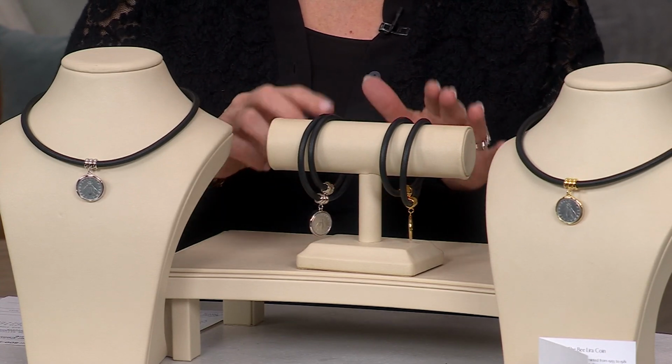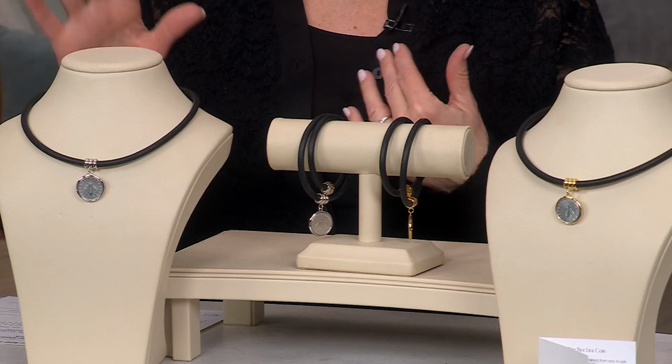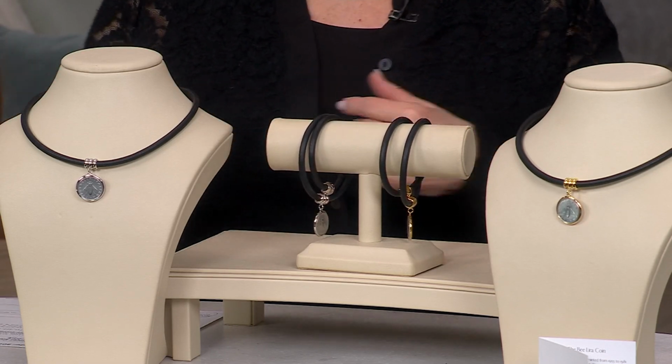So now you have your own line that you bring to QVC. And these are done in sterling silver, but I want you to explain this. Obviously, we've got the silver or the yellow, small, average, and large. But anyway, tell me about this.